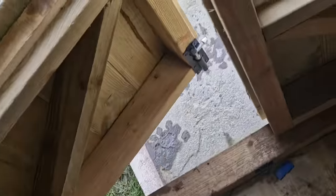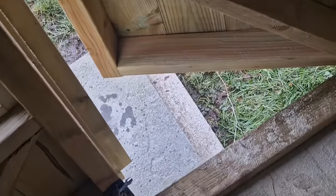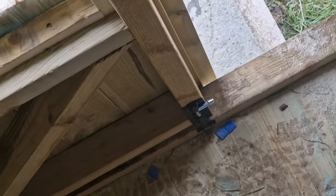I've just realised I put this on the wrong door, because this door needs to shut first and then this door. So I'm not going to be able to lock that and then shut that one. What a tit.